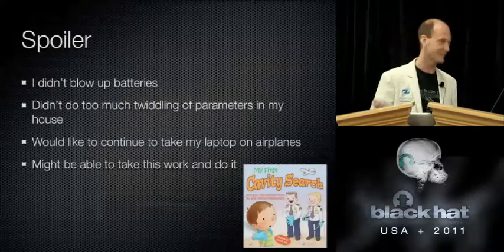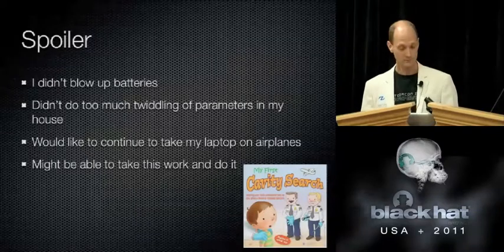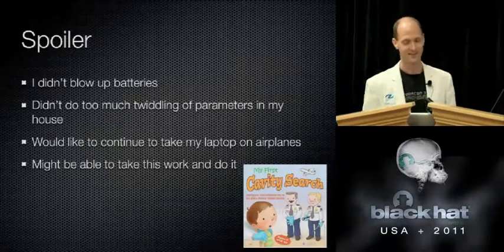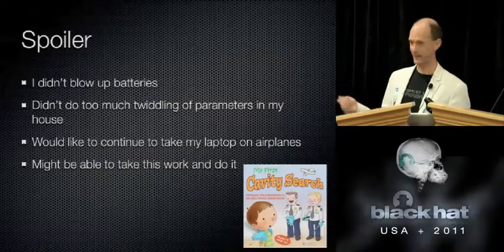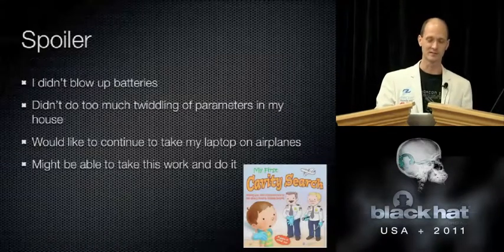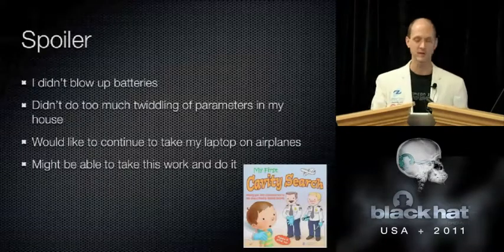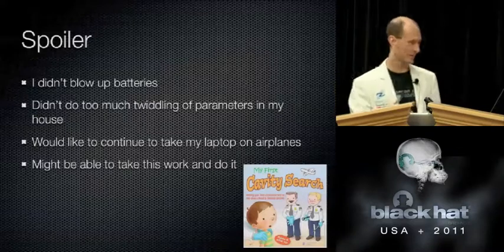So the spoiler is I didn't do that. I didn't succeed in doing that, despite what you may have read in some of the blogs about my talk. So what happened? Well, you'll see. I think it's still an interesting talk, and I'll tell you all about what I did. What I managed to do was basically take over the battery and make it do whatever I want. But it's not like there's a button you push and it makes the battery blow up. If there was, I probably would have done it.